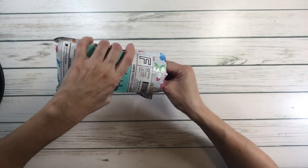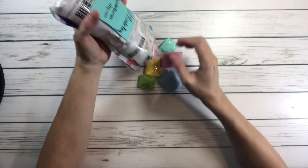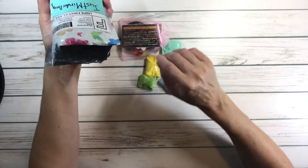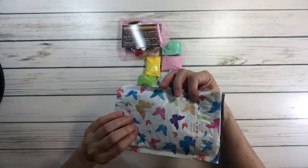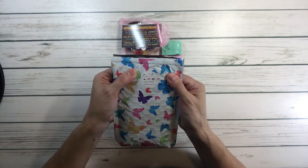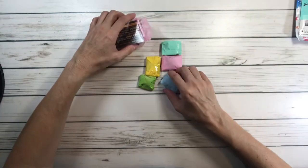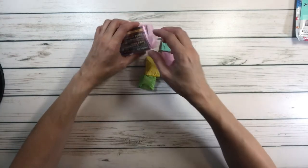Lots of goodies in here, guys. Wow. Ooh, and a nice little bag. What a pretty paper. I like the little butterflies. And then in the back it says, your order made my day. I hope this package makes yours. It does. Thank you. Okay, let's open the little bag first.